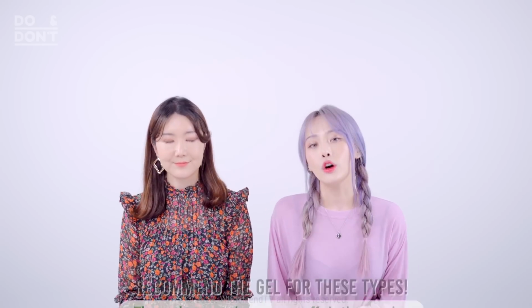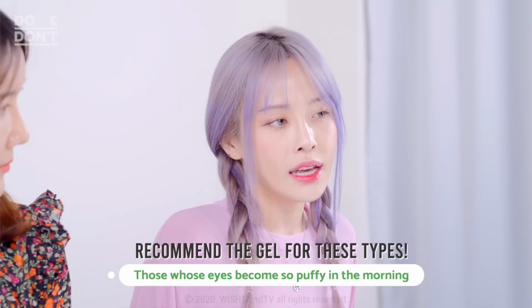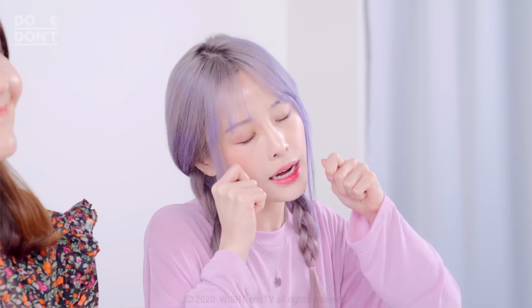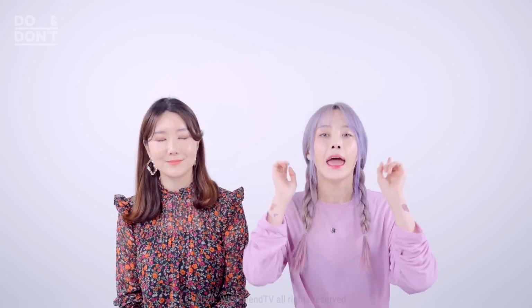Number 1, those of you who get puffy eyes in the morning. I'm sure a lot of you are too lazy to stick a spoon in the freezer the night before and place it on your eyes for like 15 minutes the day after. Well, gel type products could actually help with the soothing and cooling effect, and it'll make the puffiness go away.